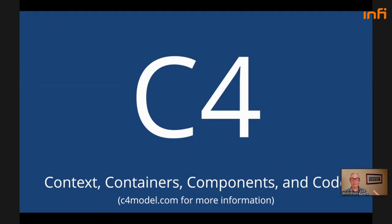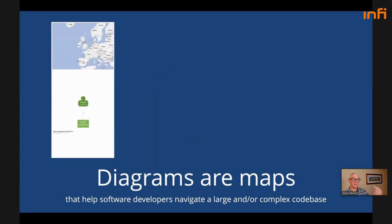Once you have that hierarchy, you can then draw some diagrams at each level. So there's a system context diagram that basically shows you the system you're building and how it fits into the world around it. You then zoom into the system to show the containers. So this is where you show your front end Angular app talking to your backend Ruby on Rails app talking to your MySQL database. You then optionally zoom into a single container to show components, and then you definitely optionally zoom into a component to show code.